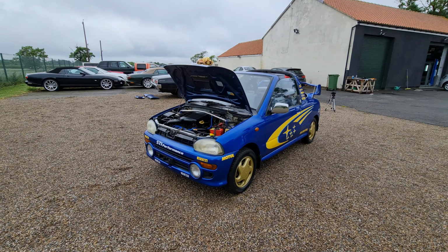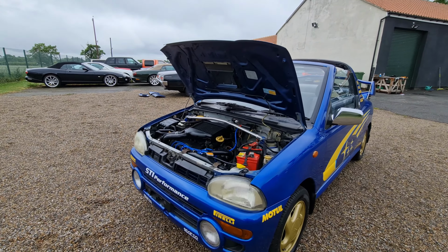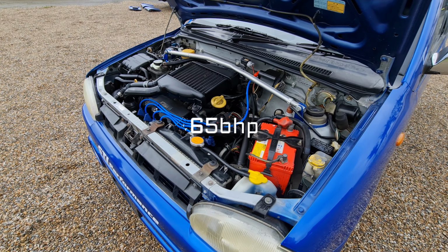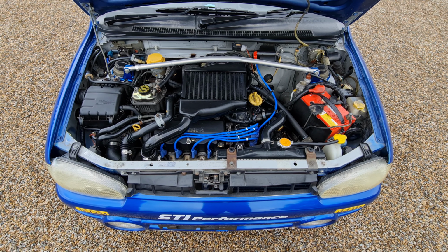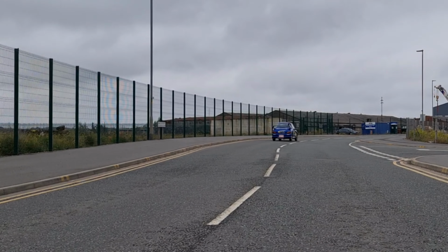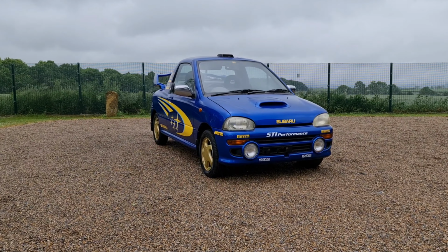They also decided to strap a little supercharger on that 8-valve 658cc engine to produce an arm-wrenching 65 horsepower. How tidy is that engine bay, by the way? It does actually rip, to be fair. I've been in things that are a hell of a lot slower. Unfortunately, you couldn't buy it like this from factory.